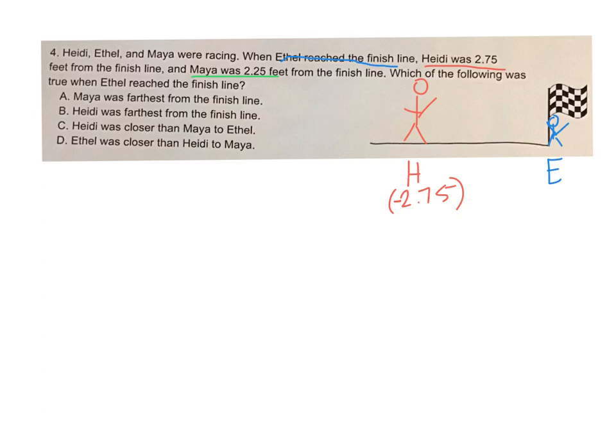So she hasn't finished yet either. No. But where is she going to end up? Is she closer to Ethel or closer to Heidi? If I remember correctly, negatives are opposite worlds, so 2.25 is a little closer to 0 than 2.75. I agree. So I'm going to put her here in between them. This is Maya, at negative 2.25 since she's still behind the finish line. She is closer to the finish line than Heidi, but not quite to Ethel yet. I like that. Good job on your picture.